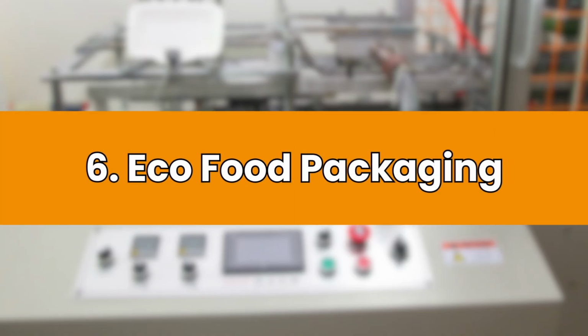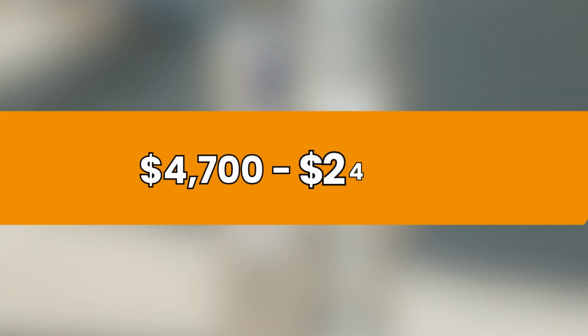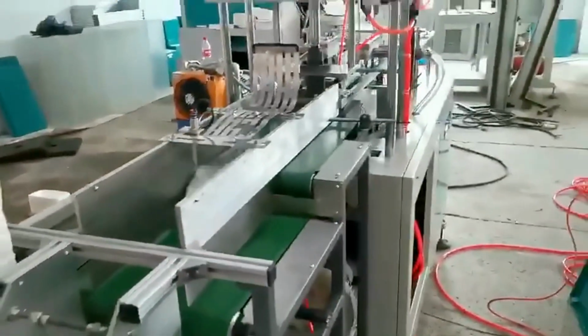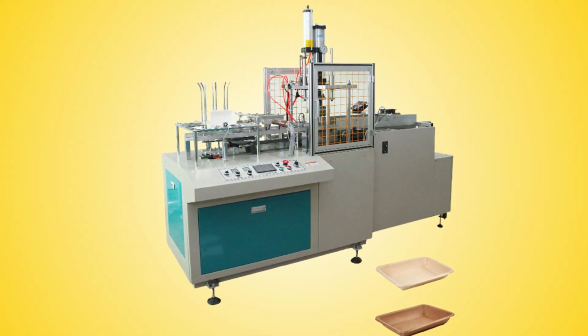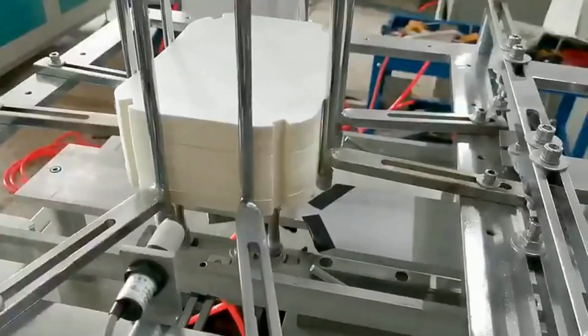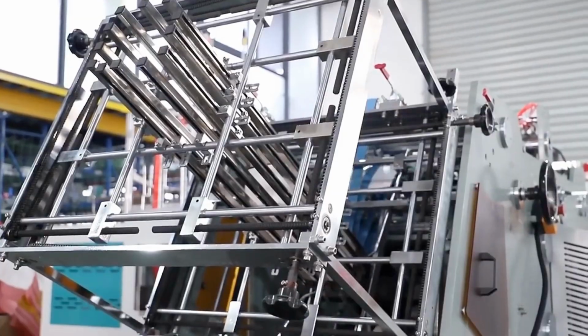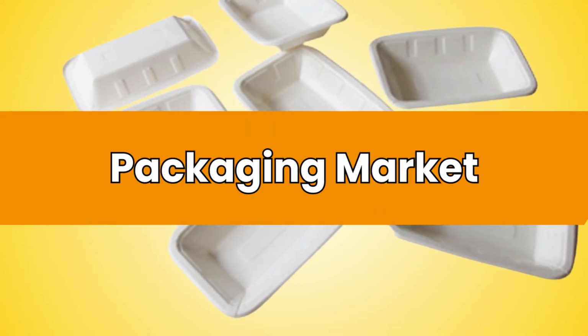Sixth is eco-food packaging. These machines stamp or form foil trays for takeout packaging and cost between $4,700 and $24,000. With delivery apps and restaurants switching to eco-friendly containers, demand is high. One machine can push out hundreds of trays per hour. For local businesses, the value proposition is clear: stable supply and lower costs compared to imports. For you, it's a business feeding into one of the fastest-growing packaging markets.